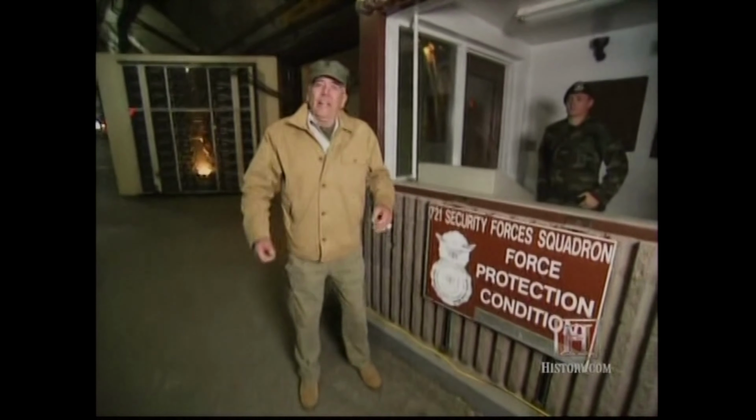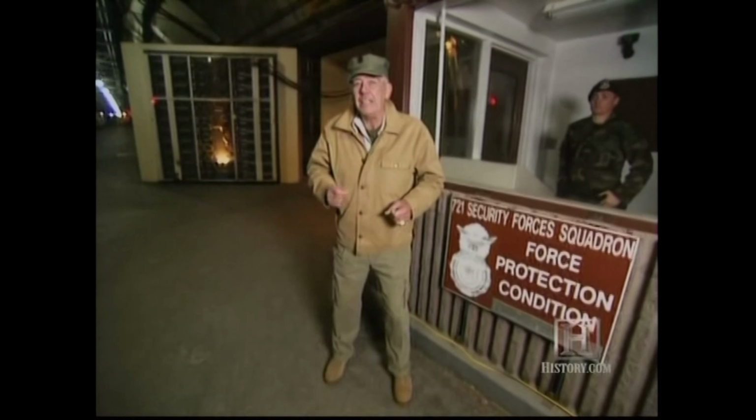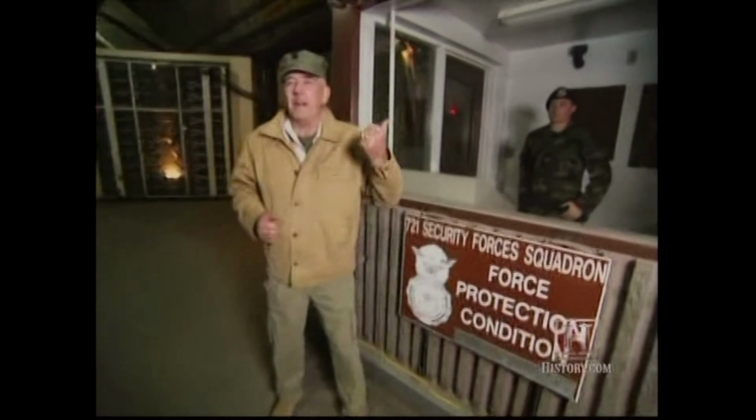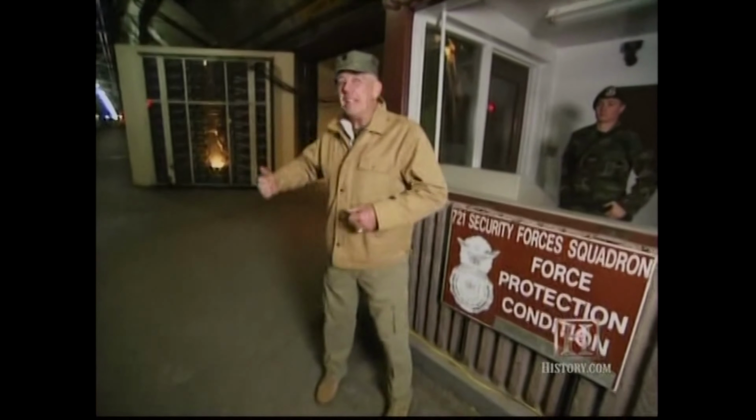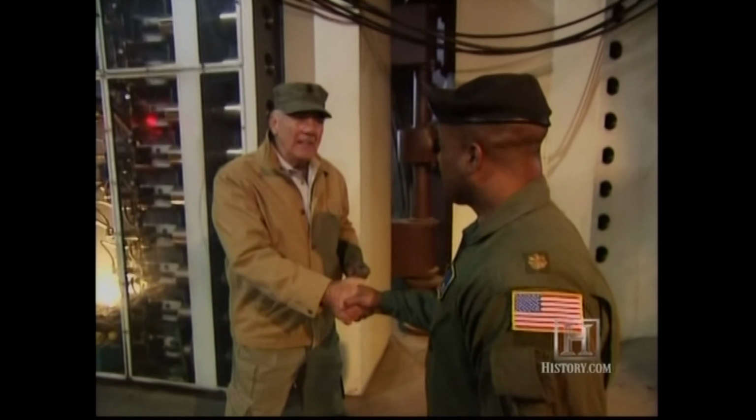Whew. To get inside the nerve center of North America's eye in the sky, you gotta get past checkpoint number three. And then, 25-ton blast doors. They keep the 800 people who work inside protected if the world goes to hell in a handbasket. And I don't get past here without an escort. This is Major David Patterson, and he is the go-to guy for the lowdown on this place.